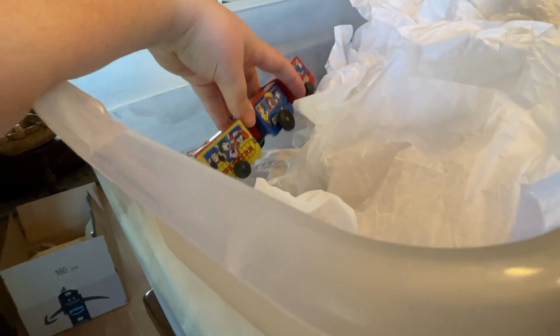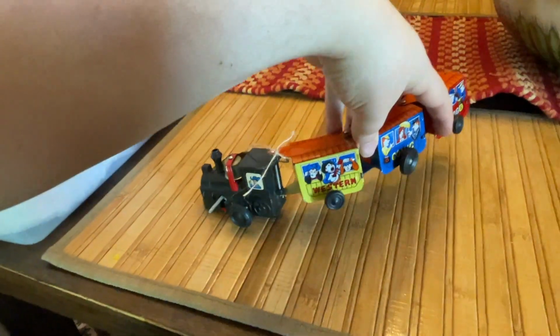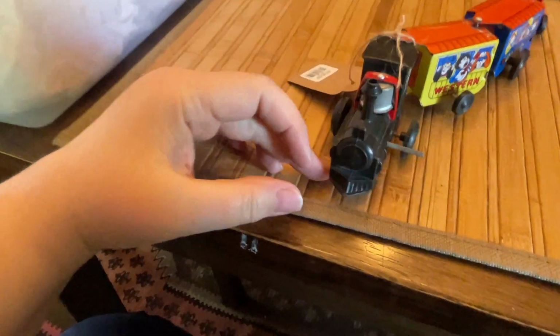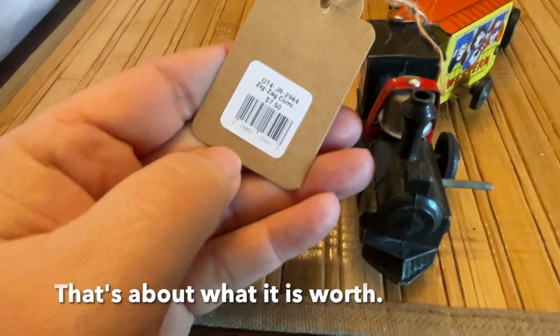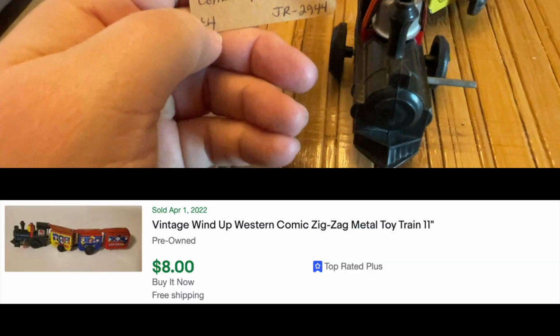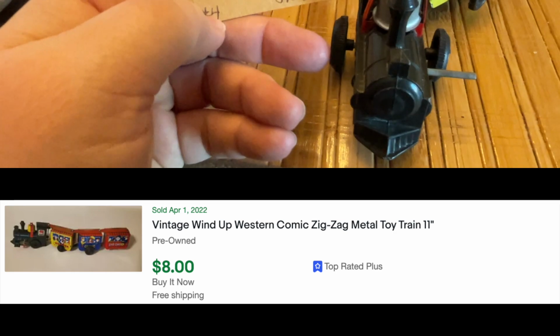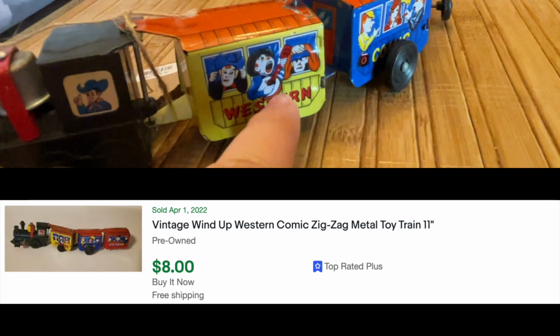All right, let's get into that box. So I remember grabbing this off of a table just because I thought it was really neat. Missing its wind-up mechanism. Looks like she bought it for $7.50 at maybe a little shop. Vintage Zigzag Comic Express. I just thought it was adorable. Look at the faces in there.